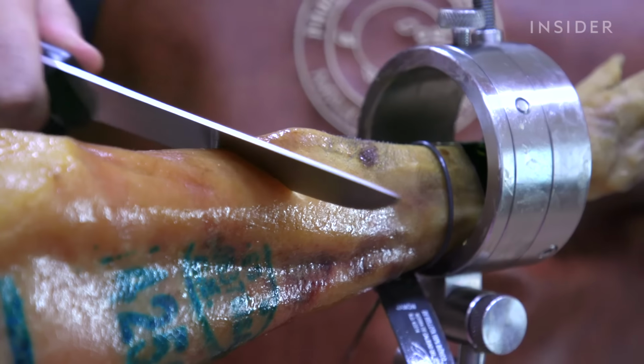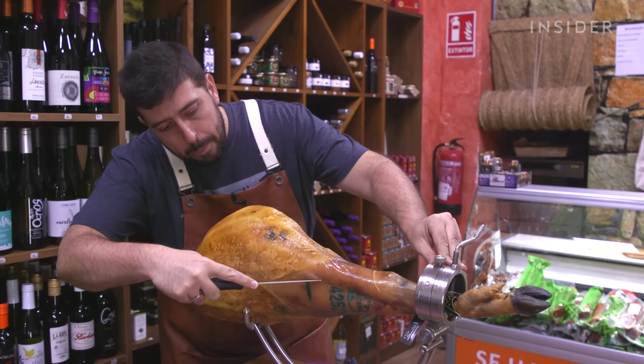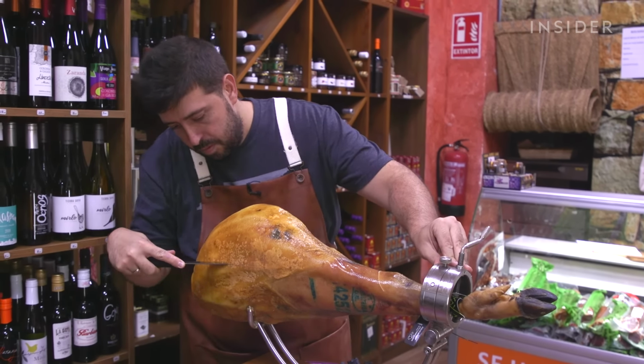As with its origin and environment, Iberian ham is carved using a specific technique which can take a lot of time to learn.